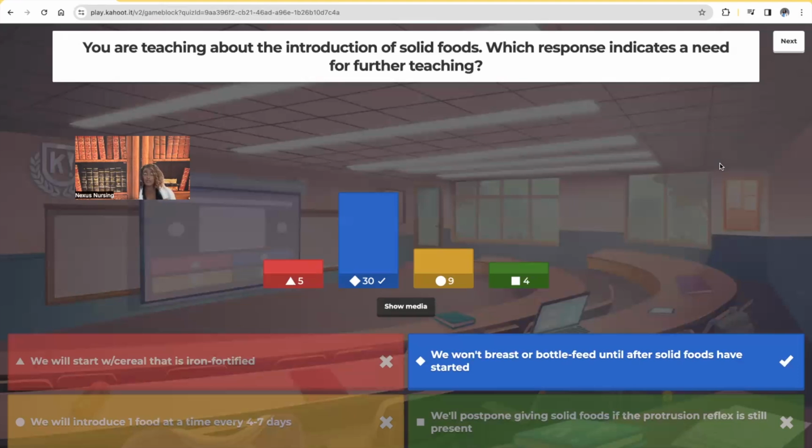We're going to start them with a cereal that's iron fortified because we know that iron is going to help them get their hemoglobin up. That's number one. And number two, that cereal, it's not hard on the stomach. It's easily digestible. So that's wonderful. That's a great answer. That does not require further teaching.